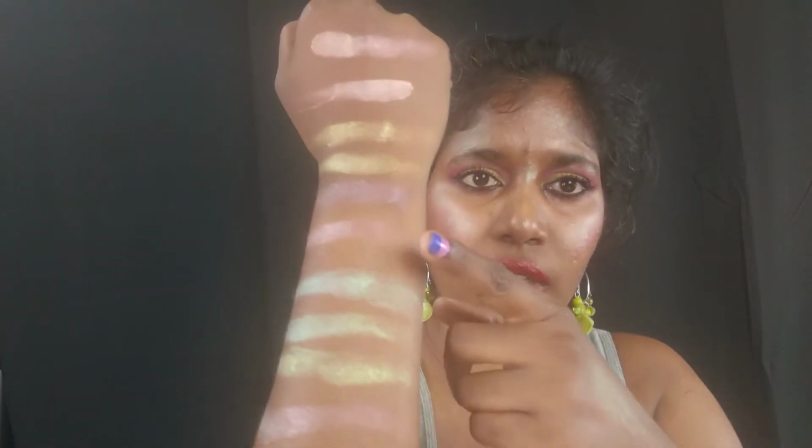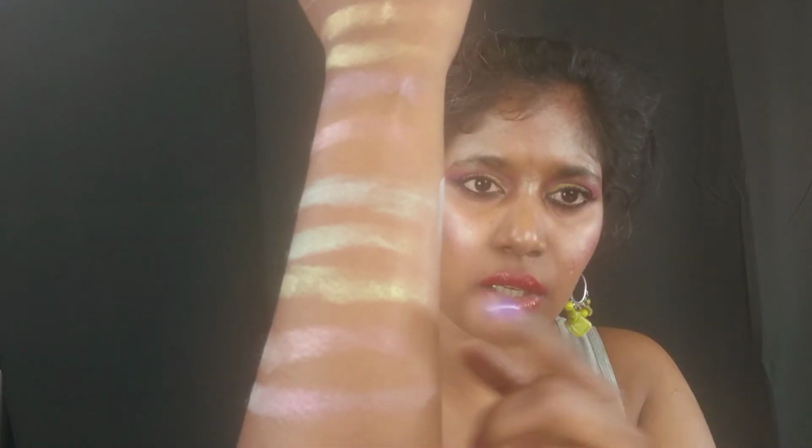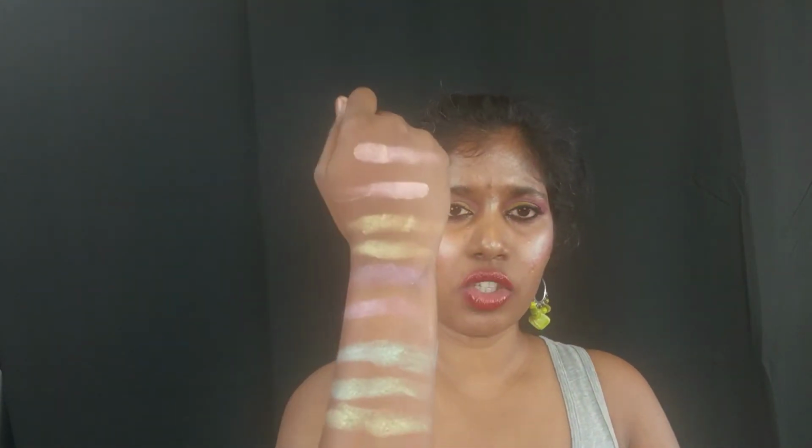And again, this is very similar, I would say, to the shade that you see here in Kat Von D's Pink Opal, but Pink Opal has a little bit more purple in it, I would say. This is straight up very pale pink. So yeah, those are the shades and the swatches, guys. I haven't shown you a swatch of the Rose Quartz Flashes Seashell.